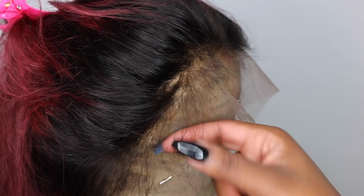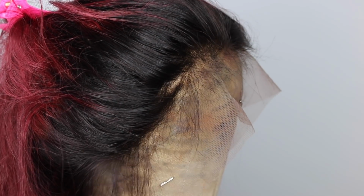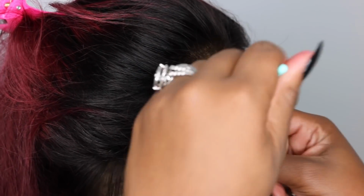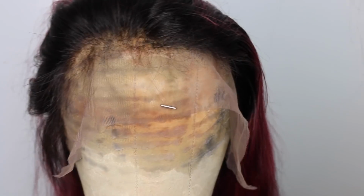But if you're a beginner, I definitely would say go a little bit slower than me and just pull hairs out in twos, like two strands of hair at a time, or go ahead and tweeze if that's what you feel comfortable with. The goal is simply to thin out the hairline as best you can.